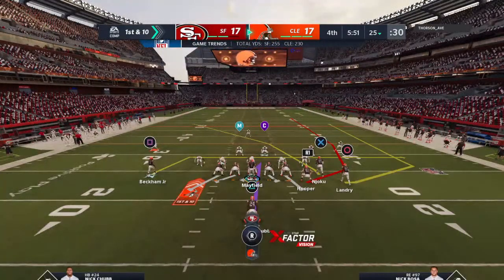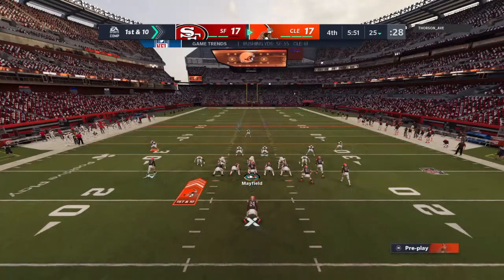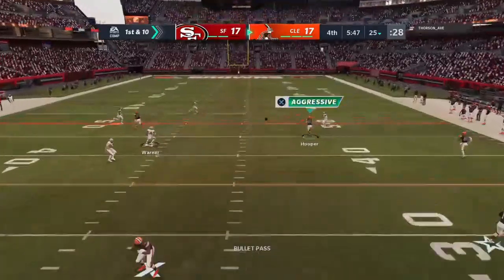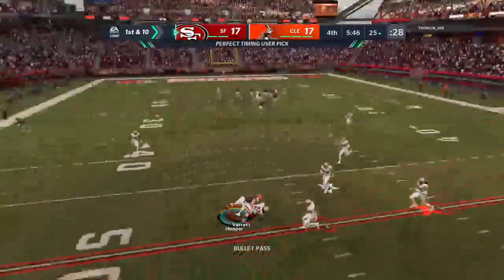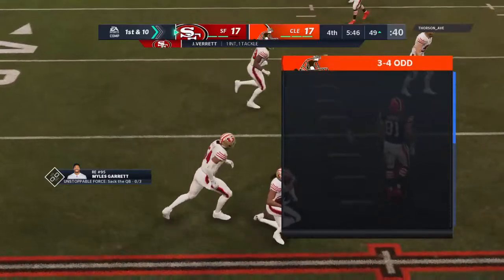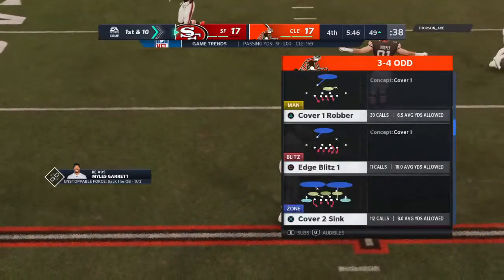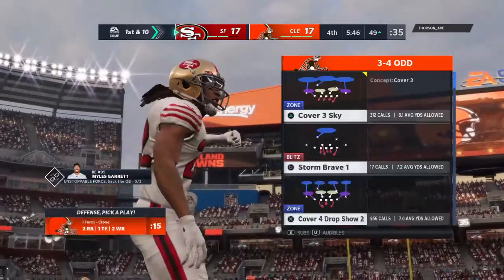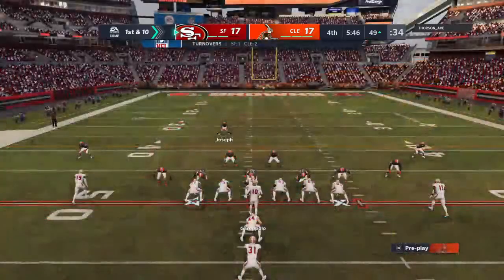Browns drive about to get started. Well, they just gave up the score to tie it. That's the bad news. The good news, plenty of time in this fourth quarter to try to... And this is going to be intercepted. Picked off by Jason Verrett. And they'll set up shop right near midfield at the 49-yard line. Here we go.